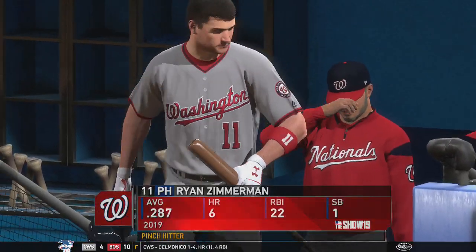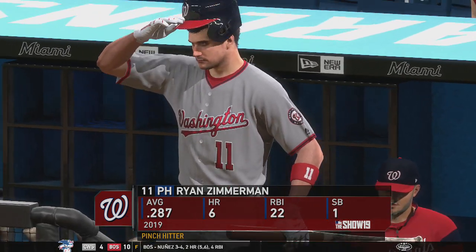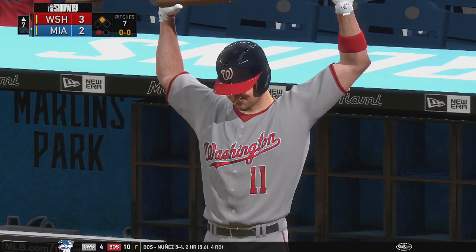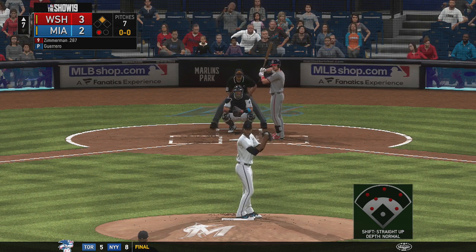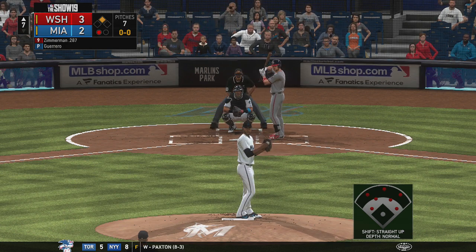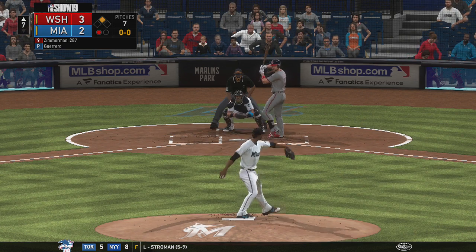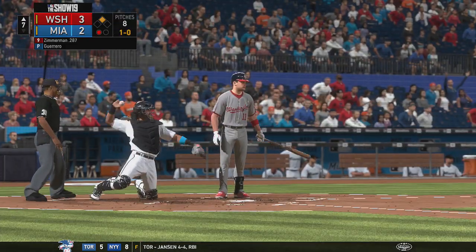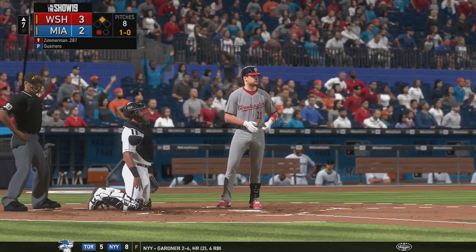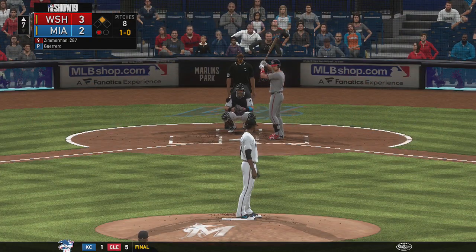Ryan Zimmerman will grab a bat and hit for the pitcher here. Pinch hitting for the Nationals. Number 11, Ryan Zimmerman. And it looked like the fastball got away from him there. This year against right-handed pitching, Zimmerman brings a batting average just a little over the 250 mark.